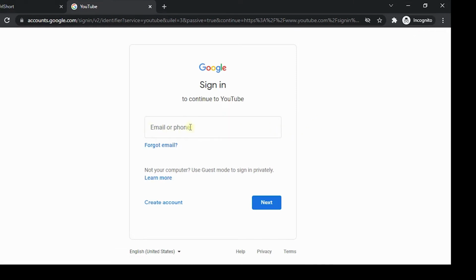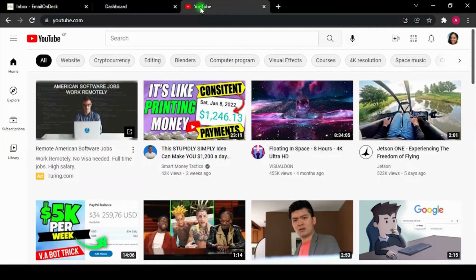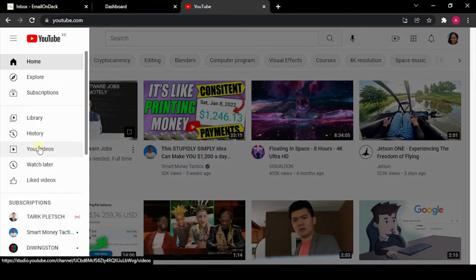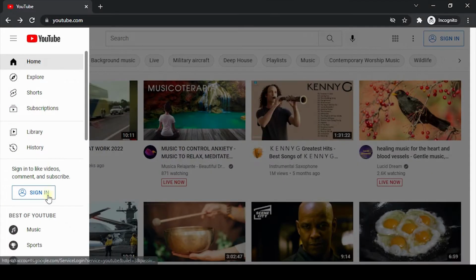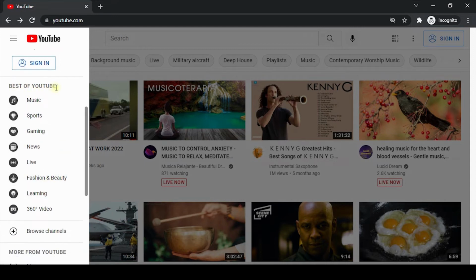In case you use YouTube without signing in, I would recommend that you sign in first with your Google account. And if you do not have an account, you can go ahead and sign up for a new account with Google. It's free and fast. You need to be signed in on YouTube. Then on the left-hand side panel, on the home page of YouTube, you will be able to see a list of the best performing videos at the moment, under the title, The Best of YouTube.